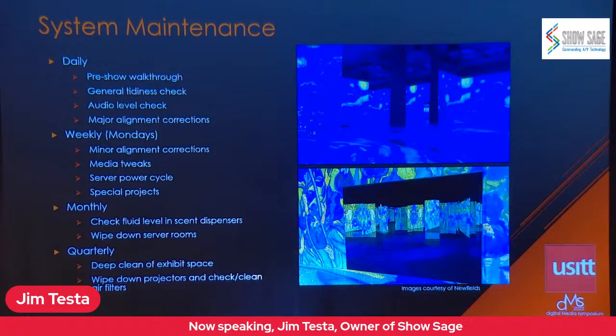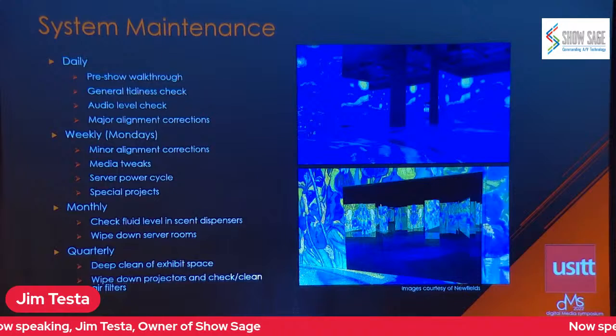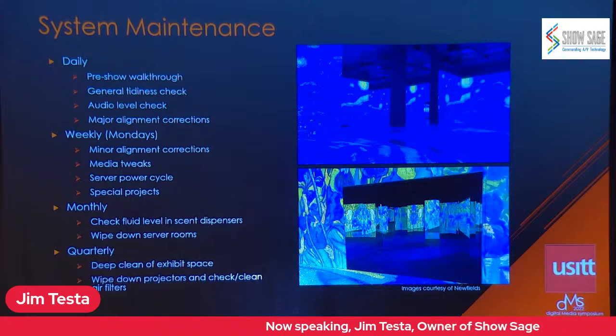Again, any major projects that need to be done are implemented, and that's when they do their projector maintenance. So they'll go through, they'll clean up the projectors, they'll clean the filters, they'll do any other maintenance on the projectors that's required at that time.